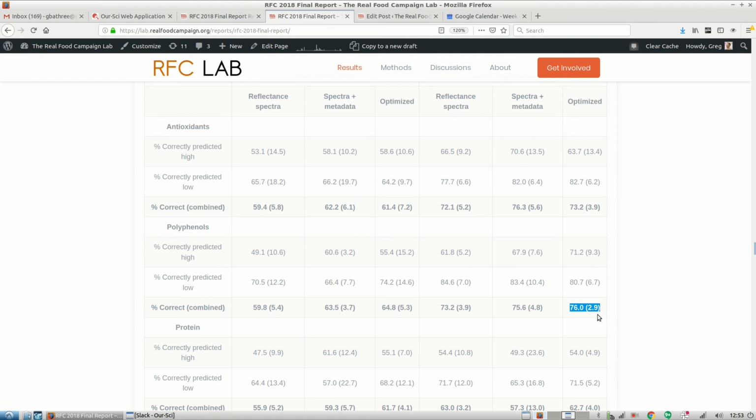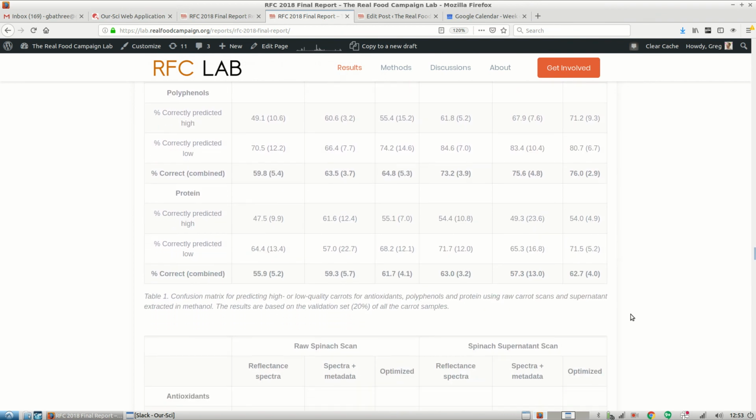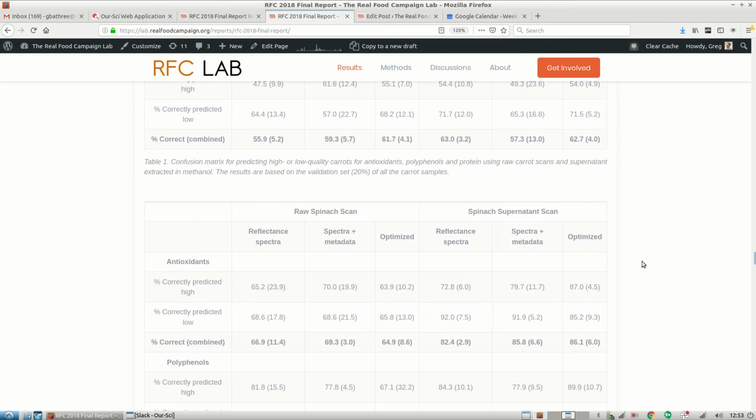We did go back and say, what if we build a model with just metadata? Didn't work. It was about 50%. So this is real. There is some prediction coming from the scan, and it's meaningful. There's very little protein in carrots and spinach, so it kind of made sense that the protein numbers were basically meaningless. They should be about meaningless.